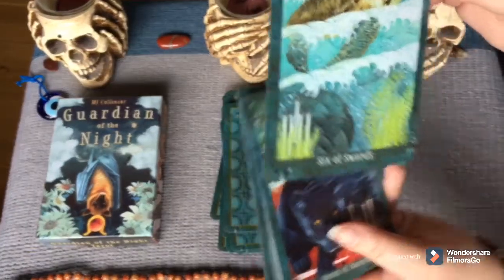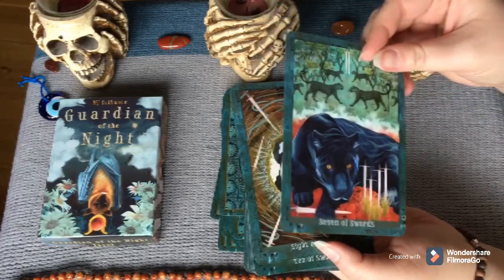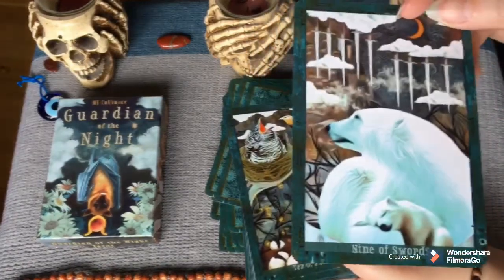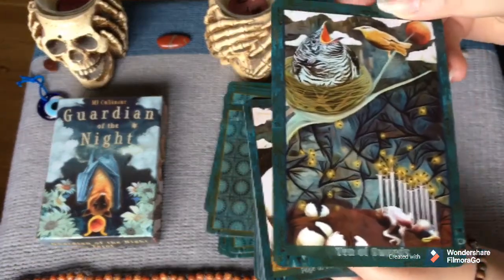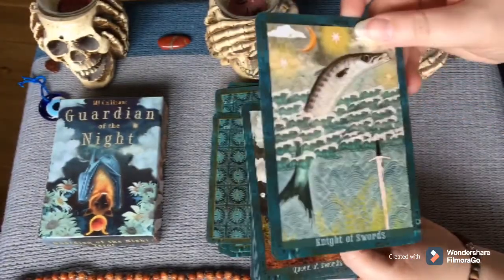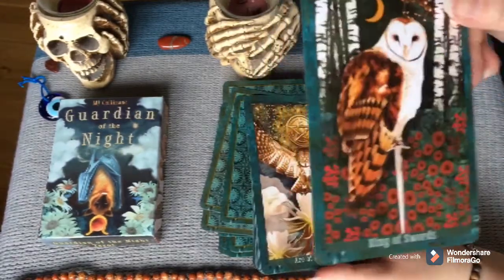Six of Swords. These blend in a little bit more than the others, I think. Seven of Swords. Eight of Swords. Nine of Swords. Ten of Swords. Page of Swords. Knight of Swords. Queen of Swords, isn't she gorgeous? King of Swords.